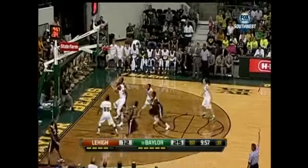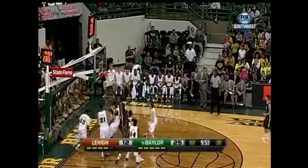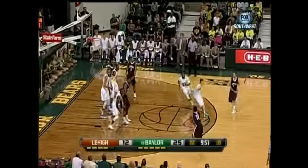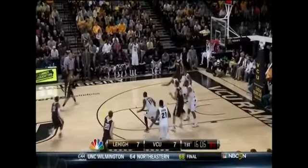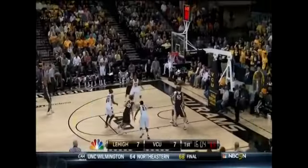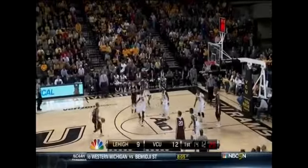Nice catch and shoot here. But he comes up short, gets his own rebound to the basket, gets it again. Great tenacity on those type of plays. I mentioned that already. Offensive rebound, they're going to kick back to him. This is the VCU game. He breaks his foot in this game. It's not clear whether it was bothering him beforehand or not. He was not very good in this game.